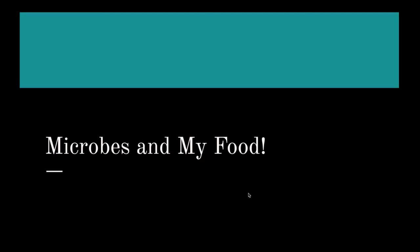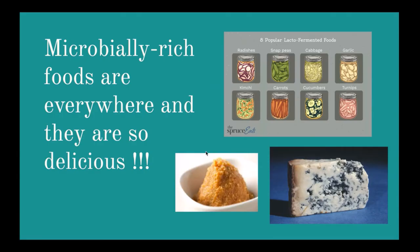Hey, so this is my project on microbes and our food. Obviously, there are many microbial-rich foods everywhere, and some of them are the most delicious, and we eat them all the time. Milk, miso, various kinds of pickles and pickled vegetables are also really delicious.